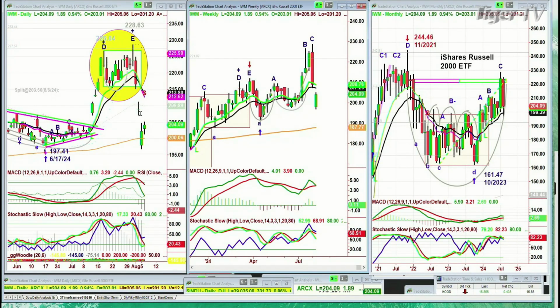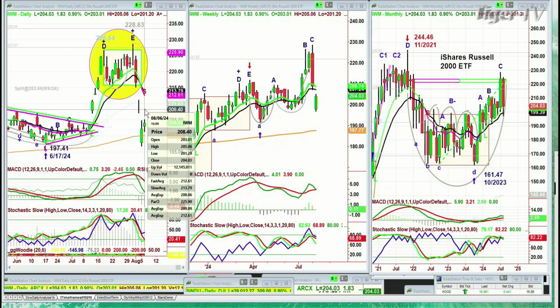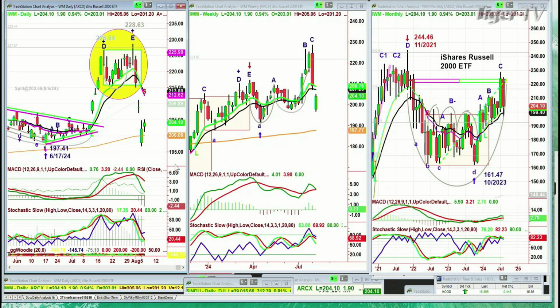We'll see. My suspicion is that if the IWM is able to get into this candle from just 3 sessions ago, no, it would have been Friday, right? That would be with a low of 206.99 and a high of 211.19. If it can get even just to 208.40 over the next week, that is a big ask.